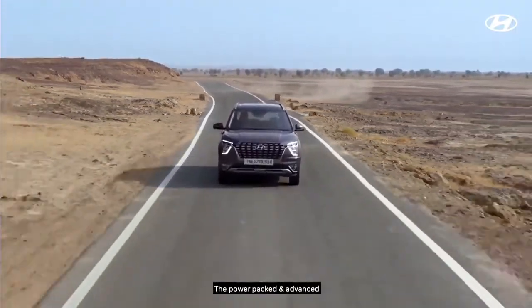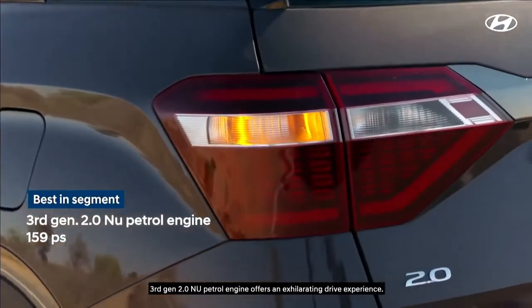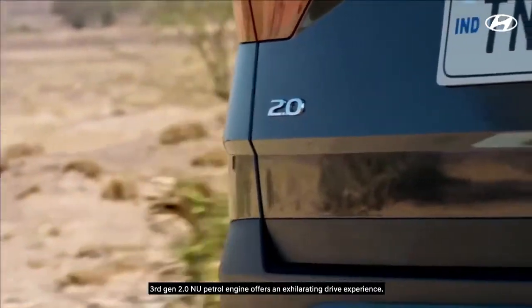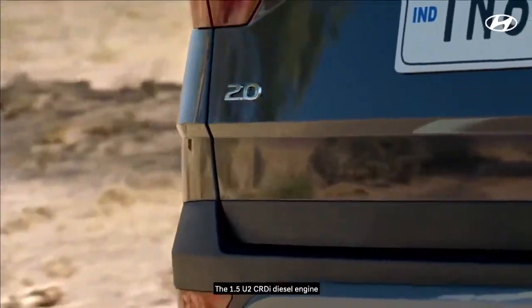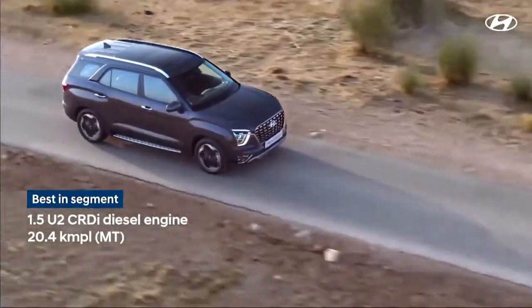The power-packed and advanced third-generation 2.0 new petrol engine offers an exhilarating drive experience. The 1.5 U2 CRDI diesel engine offers a perfect balance of performance and segment-best fuel efficiency.